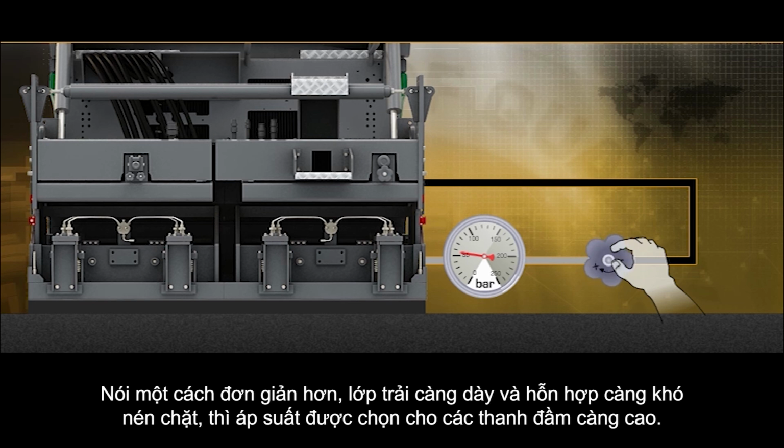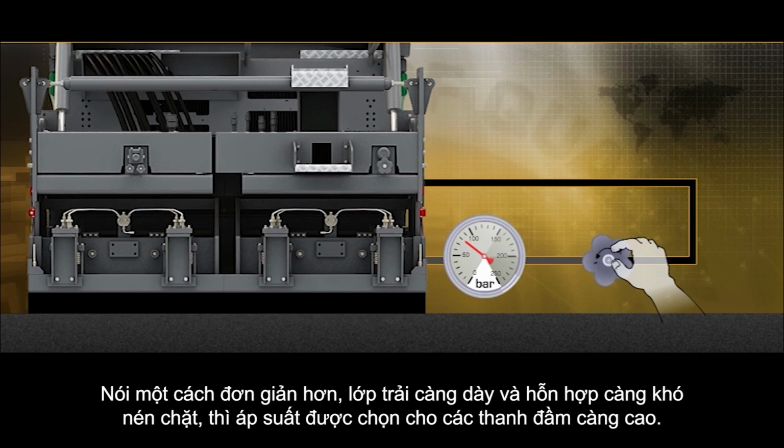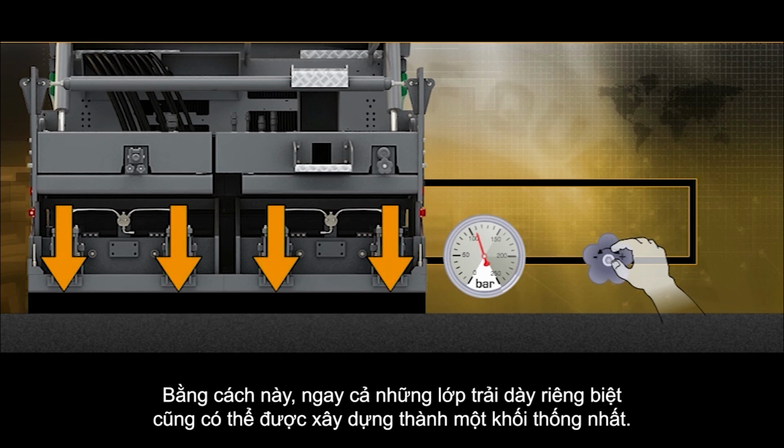To put it more simply, the thicker your layer and the more difficult the mix is to compact, the higher needs to be the pressure selected for the pressure bars. This way, even thick pavements can be built in a single layer.